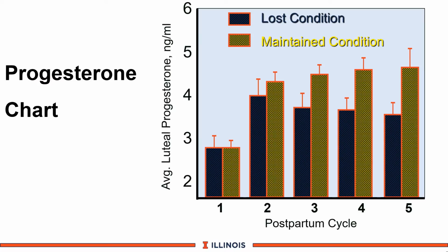Another theory of why energy can impact reproductive performance is illustrated by this data summarized by Jerry Olson at the University of Illinois. And what he showed here is that those cows losing body weight, as indicated by the yellow hatched area, have a much lower level of progesterone than those cows that are maintaining body condition.